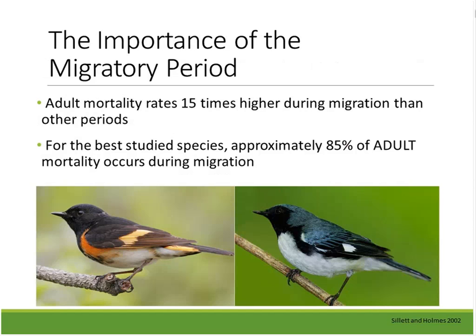And suitable migratory stopover habitat is another critical factor for forest birds. Mortality is really high during migration, and providing quality habitat for birds to rest, seek cover, and forage is essential to complete their lengthy travel.